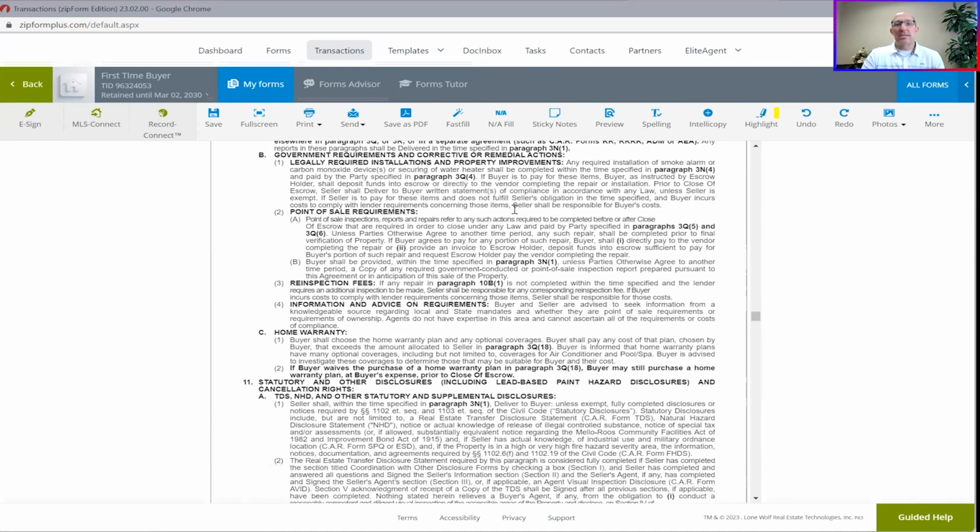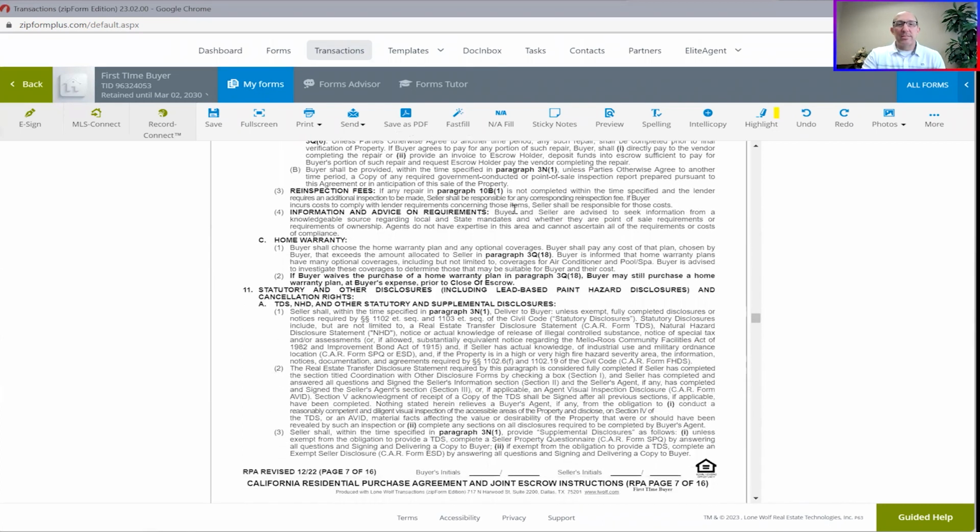Government requirements and corrective or remedial actions. The only thing that's really necessary is if you are doing a VA loan, if you're a veteran, obviously thank you for your service. Love to work with veterans. My daughter is in the Navy. And there are some things that have to be done. So that's a government requirement, and that is a Section 1 and usually Section 2 clearance. And we'll get into that when you get to the loan side if you're doing a VA loan. California doesn't have any really major point of sale requirements, at least now, and obviously laws change and they may adjust. So there's nothing there.